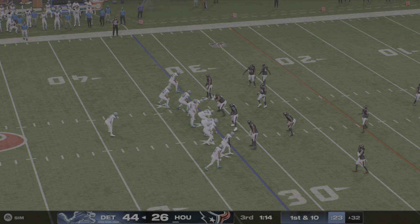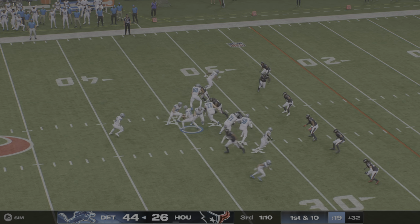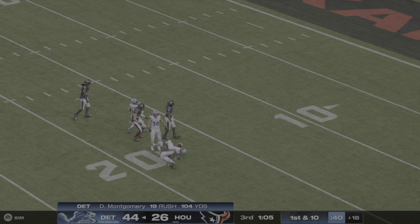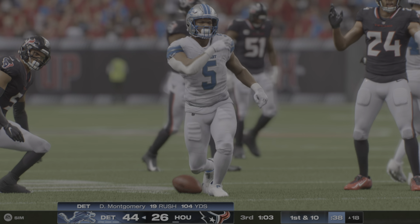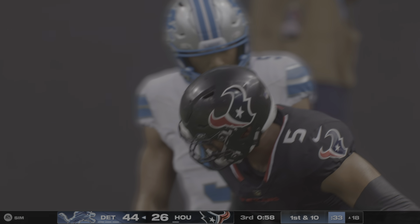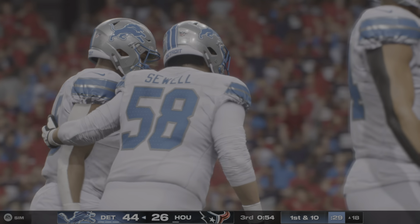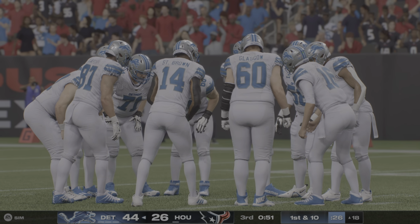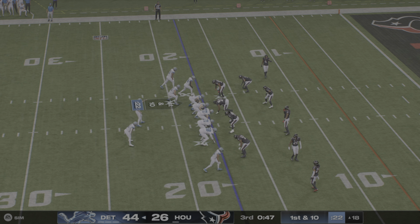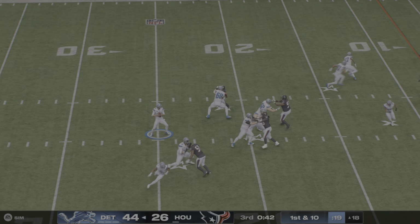Set to go now on first and 10. Straight ahead, it's Montgomery. And this takes him into the red zone. He's brought down inside the 20-yard line. Pretty much just more of the same from what we saw with this back in the first half. And he doesn't need much. He gets a little bit of space, and then he can create the rest. It's the combination of patience, vision, and then the burst to hit the hole once he sees it. This guy's been a handful all day.